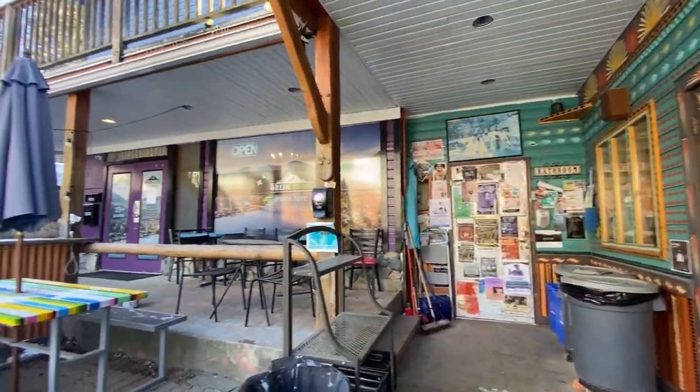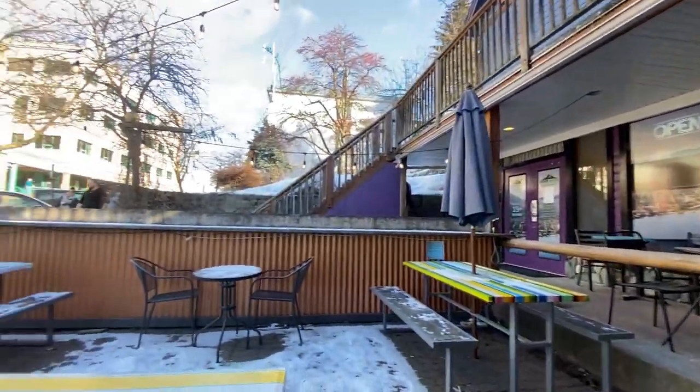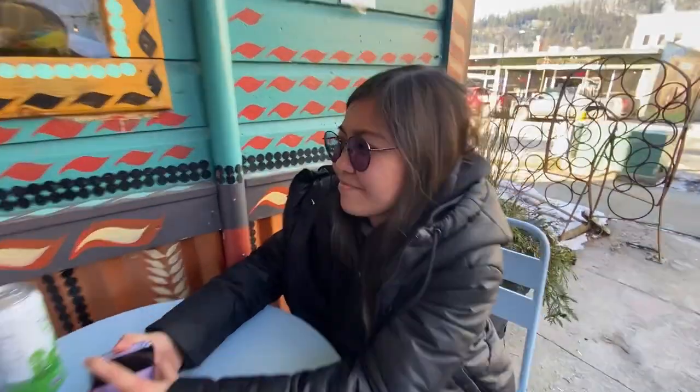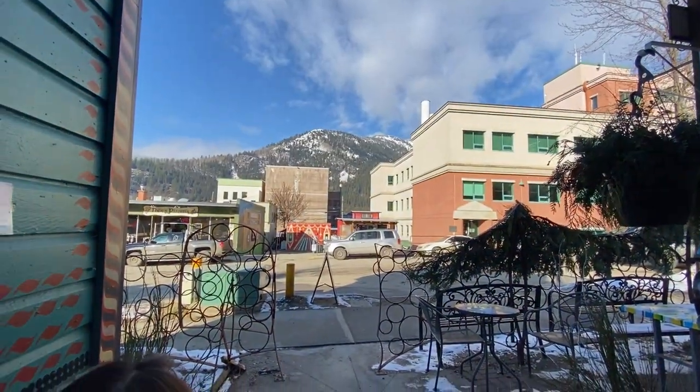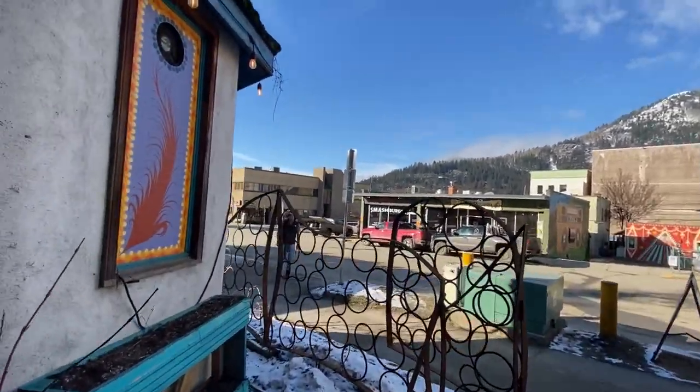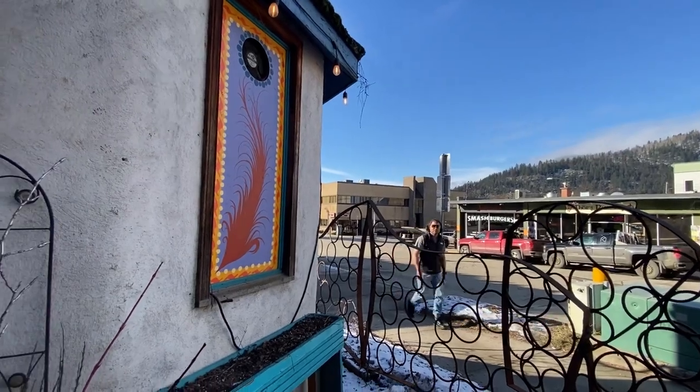Choo choo choo choo choo. Here's the view outside. Look at that. And there's where I work here. Right there. The brown building.